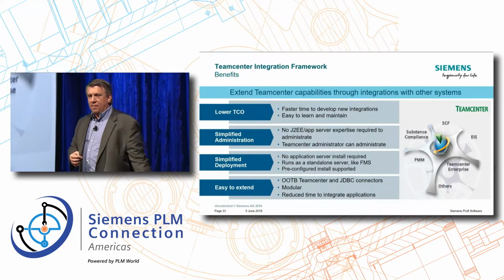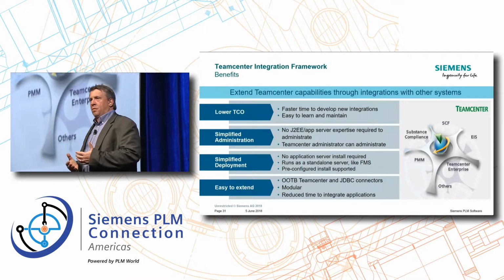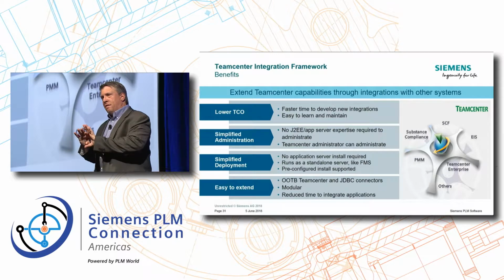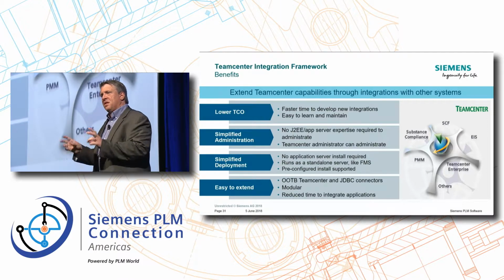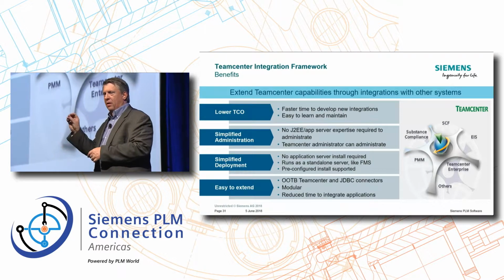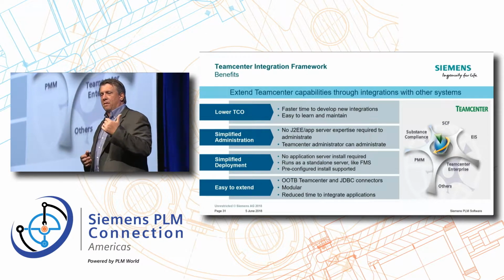So this is the Teamcenter Integration Framework. It is very similar to if you ever did enterprise application integration. You have a central framework, and you have connectors to the different systems that translate to those systems. The messaging that goes back and forth is consistent. The connectors know how to speak the local language of SAP or Teamcenter or whatever you're talking to. The administration is consistent. The framework is consistent.